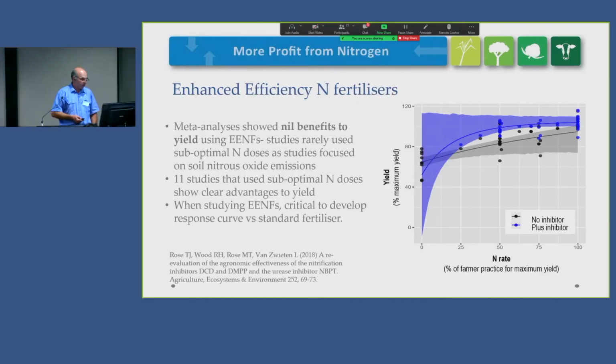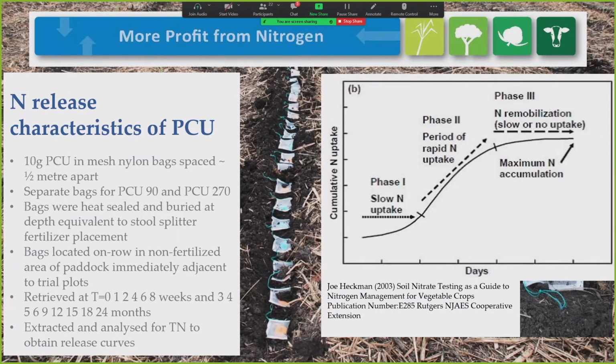So what this has told us, and certainly the recommendation out of that paper, is that it's actually quite critical to get a nitrogen response curve. Doing, I think, single point reductions in fertiliser application with the EEFs doesn't necessarily tell you the whole picture of what's going on. So do these polymer-coated ureas do what they're meant to do?